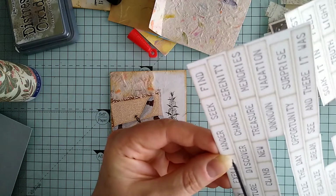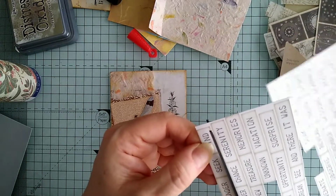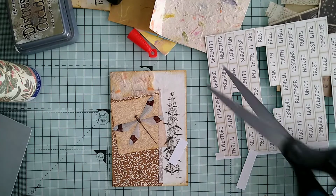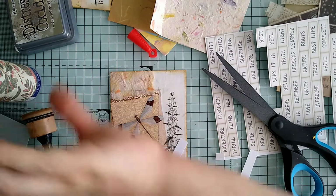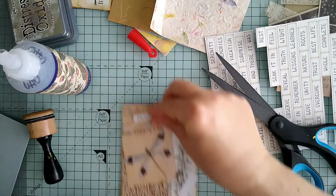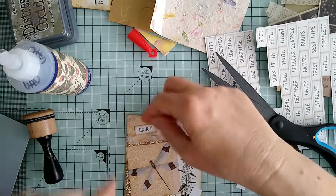Not quite what I had in mind. I'd got an idea for this, and I'm thinking about this too much. Let's have wander and explore or enjoy. There we go. Stop thinking about it and just stick it on there. So I'm going to have enjoy on one of them. And I think I'm going to stick it up there. Yeah. Right, that's going on there.